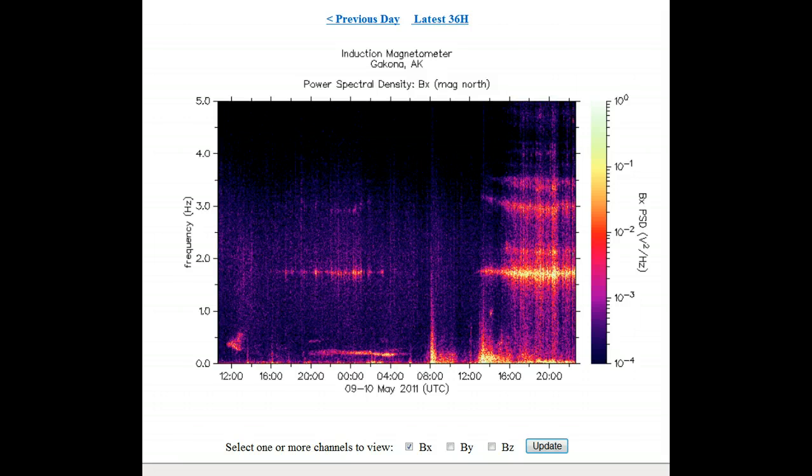This is the induction magnetometer at the Alaska HAARP facility, and a little after 7 a.m. Central Daylight Time, which would be 12 Zulu right there, some interesting agitation in the magnetometer readings. Induction is what this is reading out, which would be whatever HAARP is doing and receiving back. This is showing some information that's quite interesting anyway, so I thought y'all might like to see that.